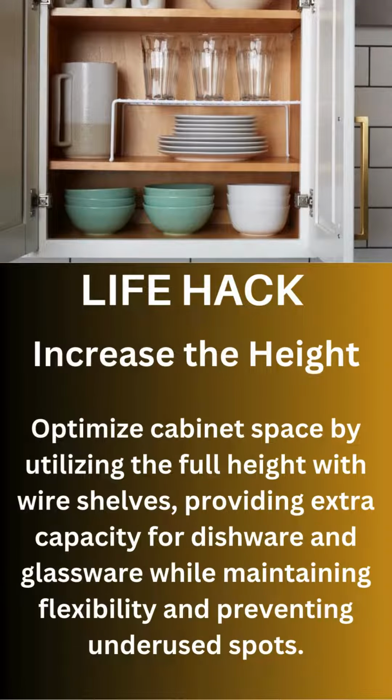Life hack, increase the height. Optimize cabinet space by utilizing the full height with wire shelves, providing extra capacity for dishware and glassware while maintaining flexibility and preventing underused spots.